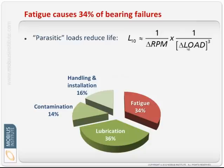However, where our focus needs to be is reducing the load. As we increase the load, we get this cube relationship here. So for example, if we double the load, we're reducing the life by a factor of 8, 2 to the power of 3. So these parasitic loads reduce the life of the bearing, and that is considered a cause of about 34% of bearing failures.